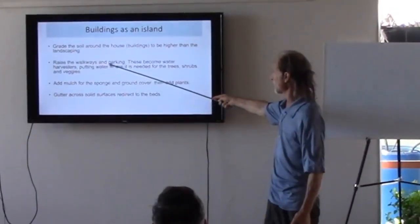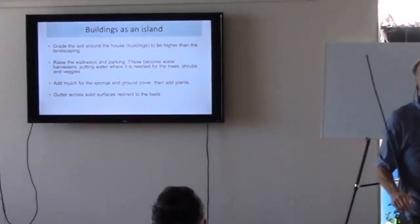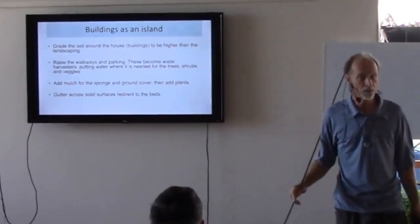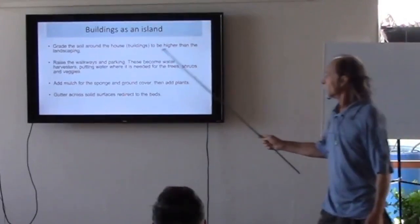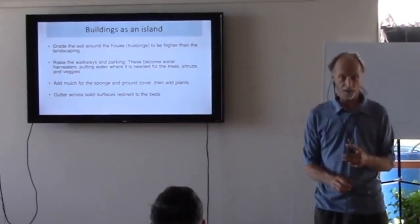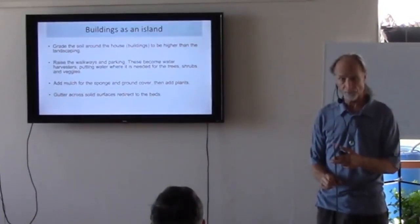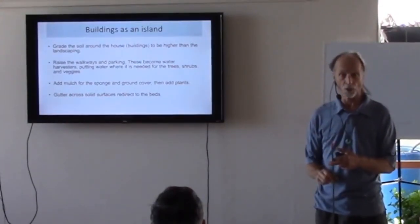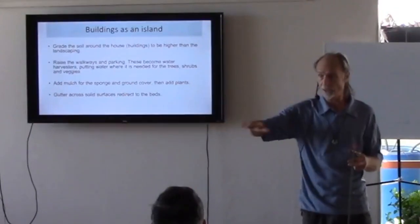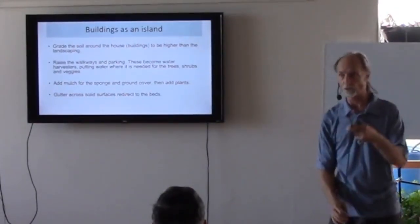Raise all the walkways and parking areas. These become water harvesters, putting the water where you need it into your micro basins for your food, for your shade, or for whatever you need it for. Yes to the veggies, but I'm going to qualify that. Some roof surfaces are not potable roof harvesters. The asphalt roof in particular is not good to harvest from, to put on your vegetables. Put it on your trees, your fruit trees, your shade trees. Put it everywhere else, just not on your green leafy veggies.